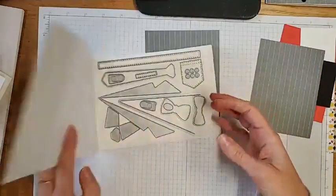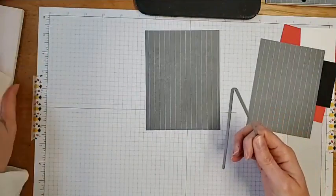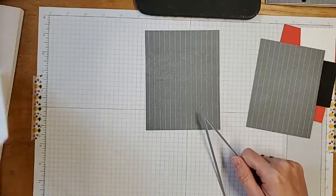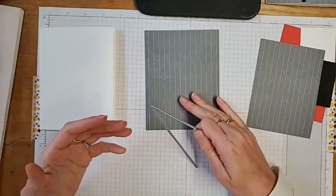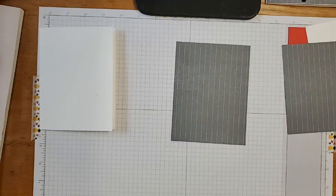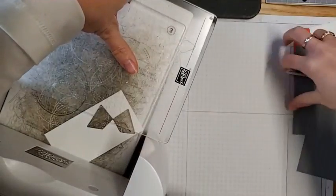So you could always do all of this manually, but like I said, these dies make it so easy, and you could mix and match with all sorts of prints and patterns. A great way to use up some scraps too. So if you have scraps, this is a great set to use with that. So let me just grab my Big Shot for a second. I'm sorry, my Stampin' Cut and Emboss. Wow, that's a blast from the past. All right, I'm gonna take this out here, but this would work with your Big Shot too, so don't worry.